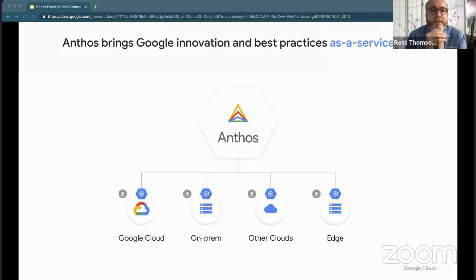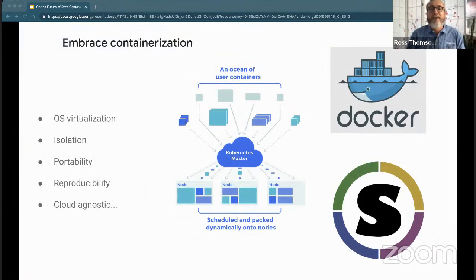So how is that managed? What it comes down to is Kubernetes. Everything should be containers. If you want a strategy going forward to be somewhat insulated from the dangers of running on multiple clouds, it is to embrace containerization. The two main flavors of containers are from Docker and Singularity. Docker is the one that runs primarily on Kubernetes clusters.